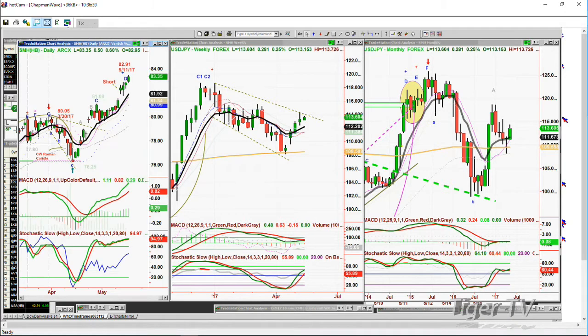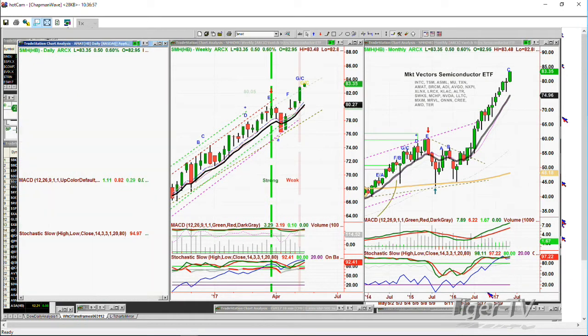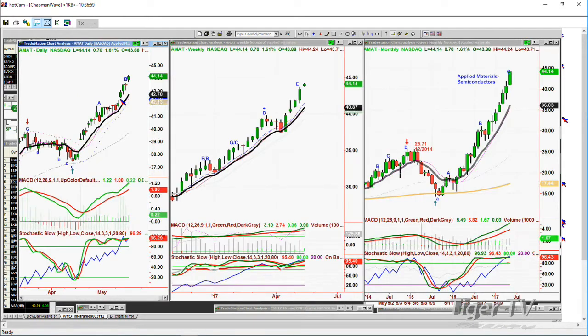SMH right now broke out, went to another higher high. Leg D. Whoa, this has been a tough one for me. The MACD is still very strong. Stochastics at 94%. I think I mentioned over the weekend, we've got to watch Applied Materials because that's just been an absolute house on fire there. Look at that. Leg B still unbelievable. B for believable. It's very strong. And the weekly chart is in leg E.